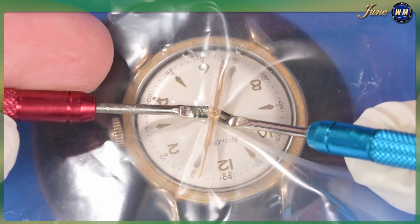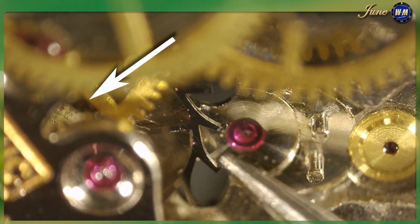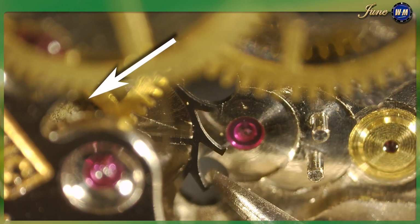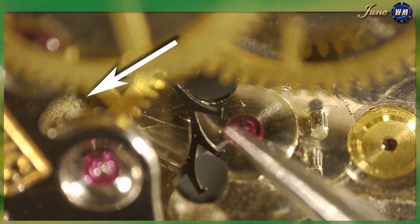This is the watch that sparked my interest in watch repair. Not because of the model, but because it was my dad's. Okay folks, I was finally feeling confident enough to restore my father's 1953 Bulova. Check out what I found that had completely stopped the watch. I don't think it's supposed to be there.